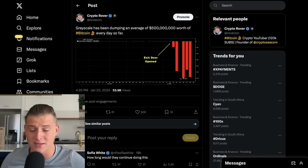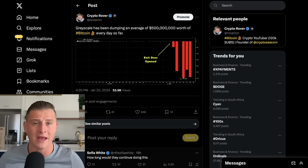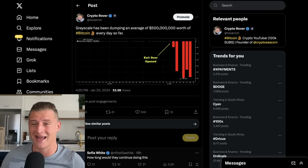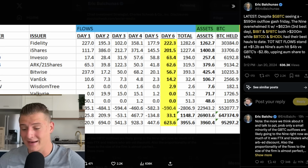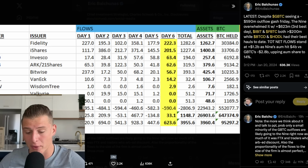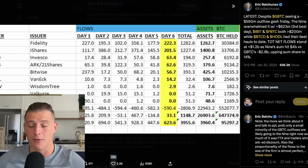One thing we did see is that Grayscale is dumping approximately $500 million worth of Bitcoin every single day. But this was expected, since you could have bought Bitcoin at a huge premium on Grayscale and just days later sell it off on the open market. So that is a little bit of what is happening right now. But as soon as this speculation ends, that is the point where Bitcoin will be bottoming. And if we're currently looking at the flows, approximately $200 million worth of money is flowing into the BlackRock Bitcoin spot ETF, and then approximately $500 to $600 million is flowing out of the Grayscale BTC fund.